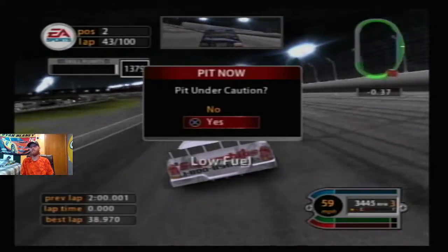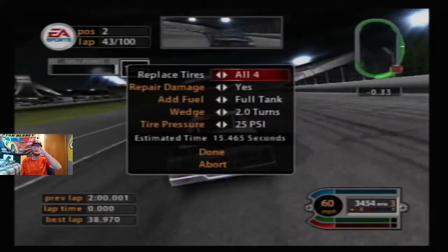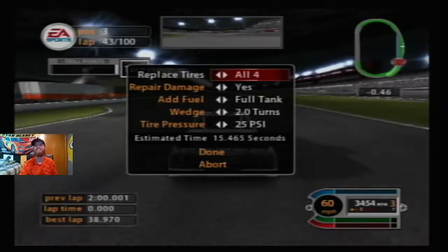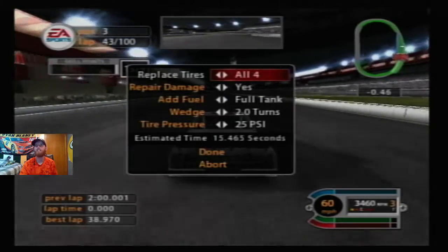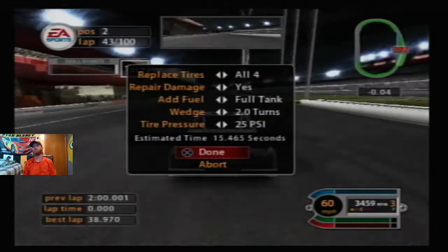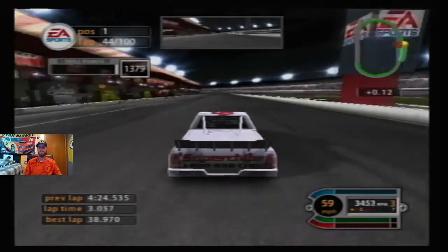And Edwards is going to hit pit road. And everybody else stays out. This is going to be interesting. See if anybody comes in. I don't see anybody coming into the pits here. Full tank of fuel, 4 fresh tires. Edwards gives up the track position. He did get 5 bonus points in.